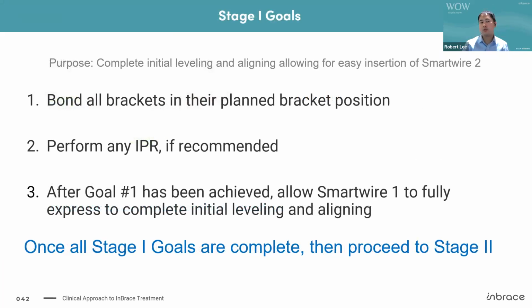So again, the most important thing to me in stage 1 is getting the brackets in the planned bracket position. We see in clinical review that this is probably the number 1 or number 2 reason why the teeth aren't moving as planned and is causing cases to go longer than expected.